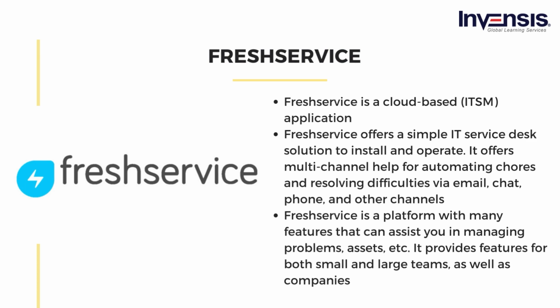Team Huddle: employees can communicate with their teammates from within a ticket. Service Catalog: a user-friendly solution to offer numerous departments various services. Management of SLAs by establishing numerous SLA policies.